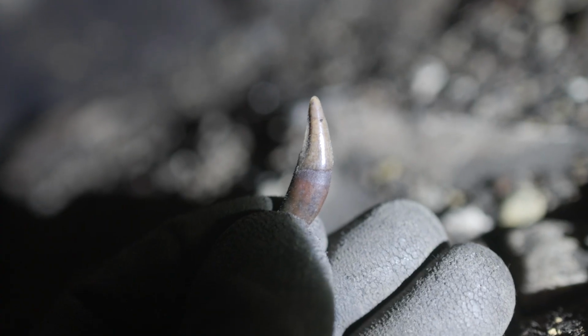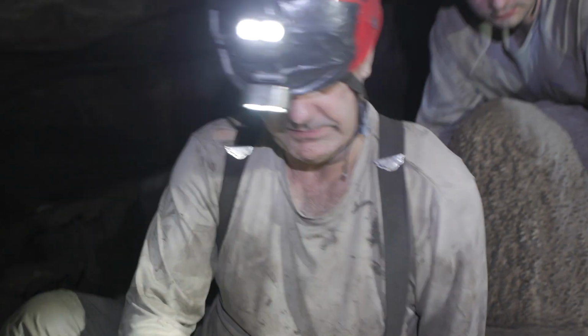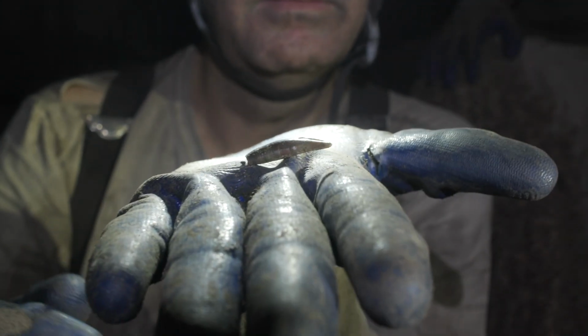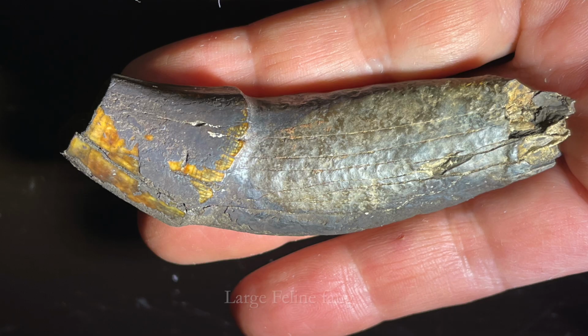This is a feline. Oh, that's fantastic. That's a carnivore. Wow, this is today's most important. Yeah, you don't find carnivore teeth often. You can even see the serrated edges.